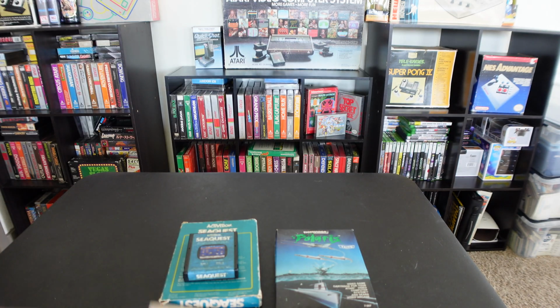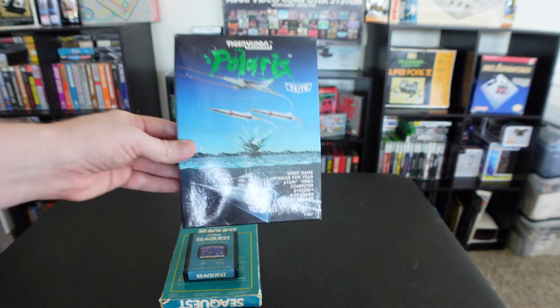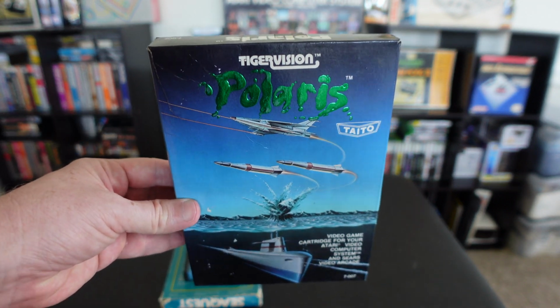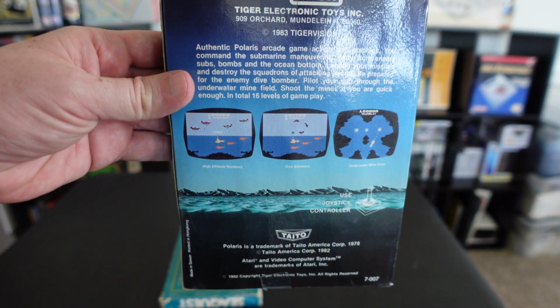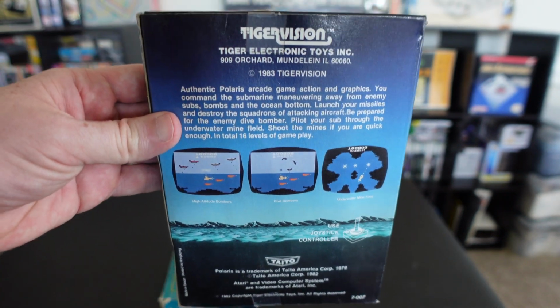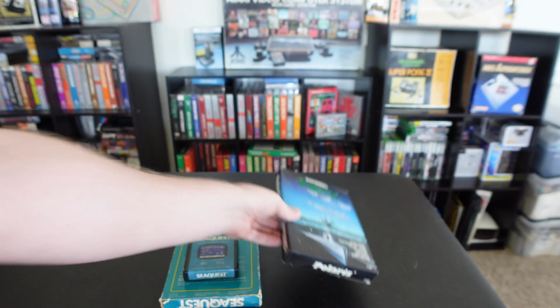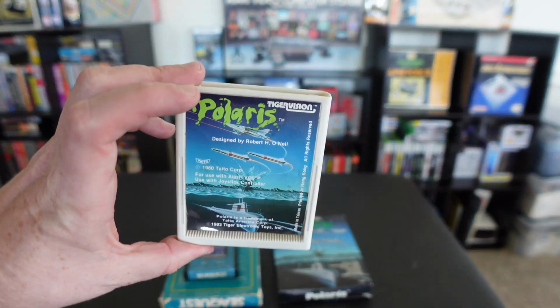All right, and up next is Polaris from Tiger Vision, which is one of the rarer titles for the system. So yeah, get a good look there. Now, the cartridge itself is in pretty good shape.